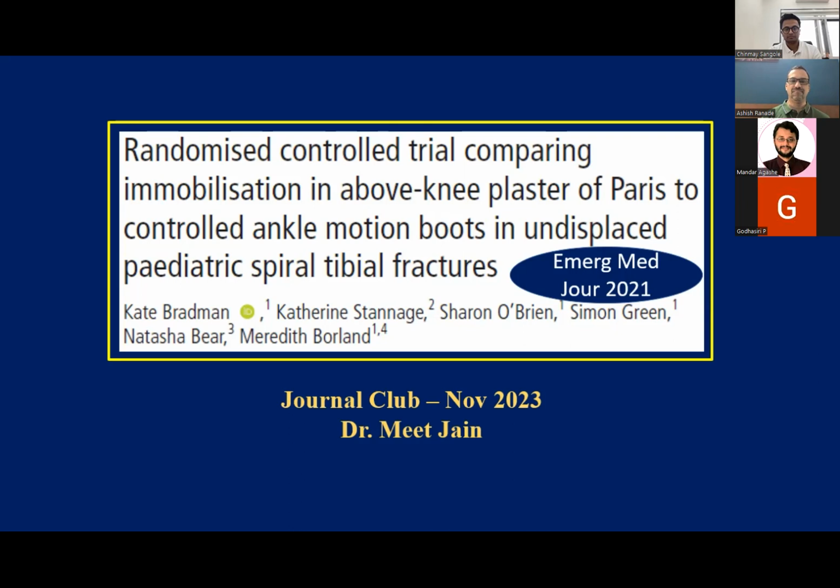This was titled a randomized control trial comparing immobilization in above knee POPs compared to that with controlled ankle motion boots in undisplaced pediatric spiral tibia fractures. So this was published in the Emergency Medical Journal in 2021, and the study has been conducted in Perth Children's Hospital, Australia.